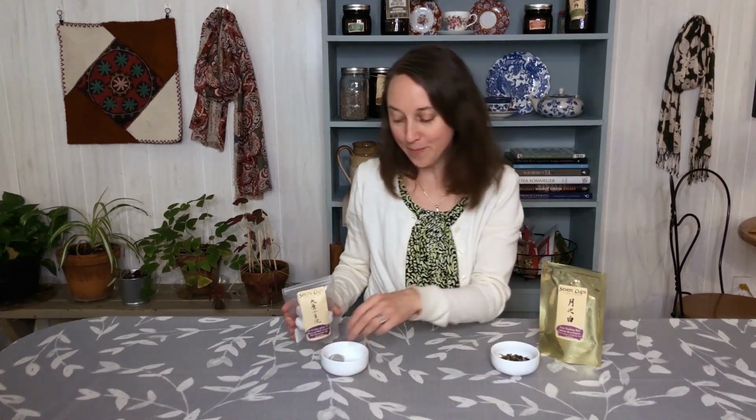Our second tea is a big leaf mini tuocha, and tuocha refers to the shape that the compressed tea is in, and it looks like this. It's a little mini disc, or it looks like a mushroom cap, and they come wrapped in paper. And these are enough for a single serving. This is recommended for a 16-ounce pot. And so I will unwrap it for you.